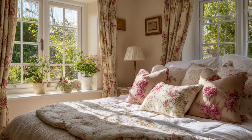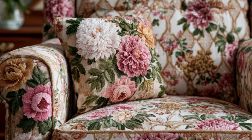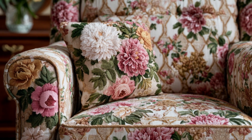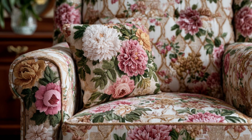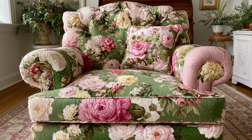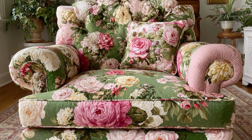When selecting your floral prints, look for patterns that feel time-worn and subtle, nothing too bold or modern. Think chintz, faded cotton, and toile with graceful vines or soft petals. Mixing large and small prints can add a lived-in feel, creating that perfectly imperfect cottage layering that feels both intentional and nostalgic.